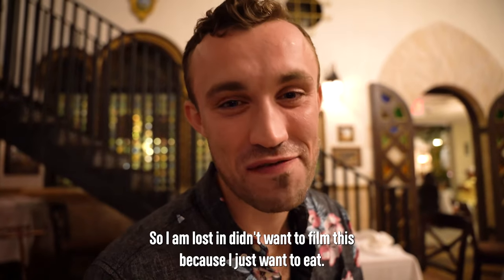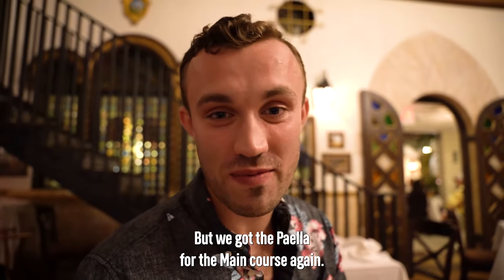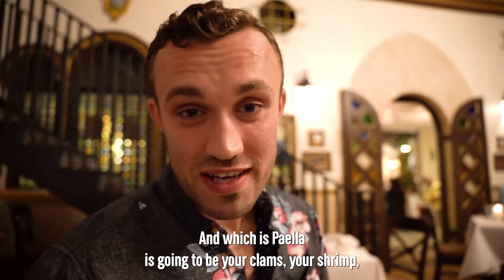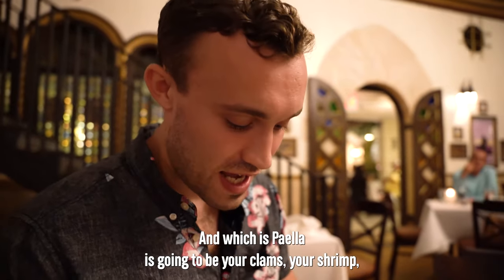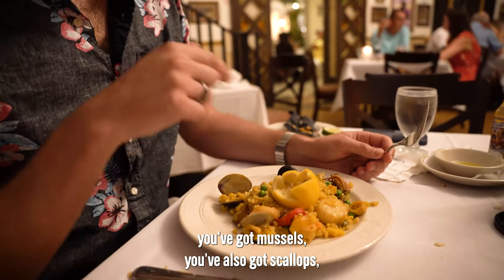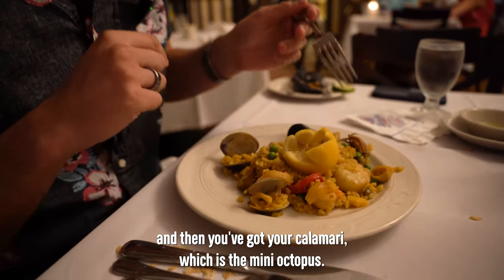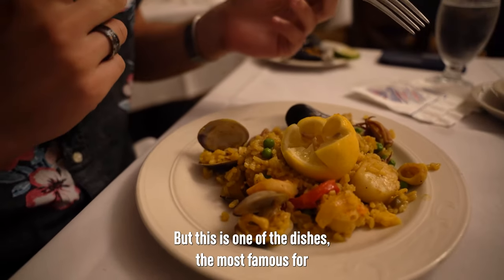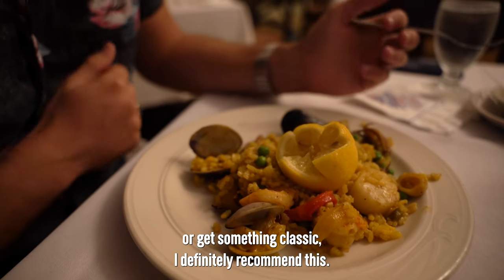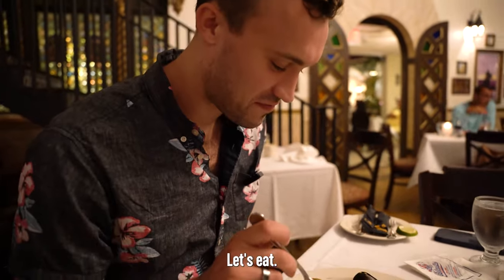Sorry, I almost didn't want to film this because I just want to eat because it looks so good. But we got the paella for the main course again, and what you've got in your paella is going to be your clams, your shrimp, you've got mussels, you've also got scallops, and then you've got your calamari, which is like your mini octopus. But this is one of the dishes they're most famous for, so if you're coming for a main dish and you want to get something classic, I definitely recommend this. Let's eat.